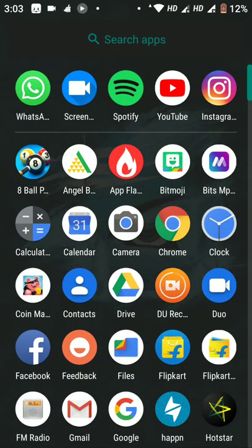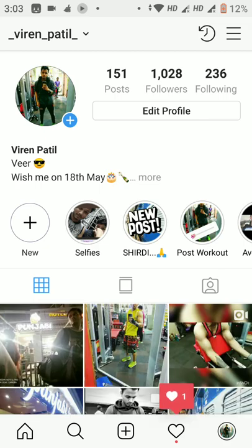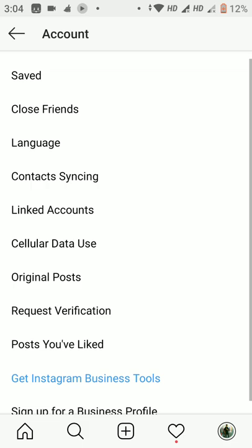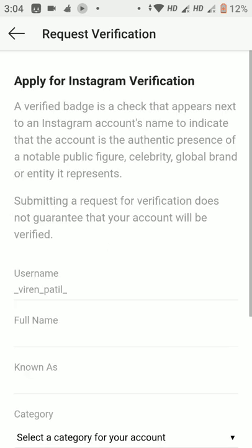So first you have to go to your Instagram account. Okay, just give me a minute. You load it and get to your profile. Once you get on your profile, you see three lines on the top right side. Just click on those, go to settings, and you can see account. In account you see request verification. Once you click on request verification, it's written apply for Instagram verification.